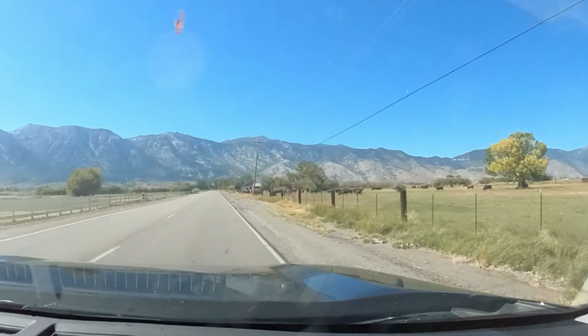This area is so beautiful. It's filled with lots of farms. So it's always nice to drive through here because you get to see the livestock, cows, horses, sometimes goats. Makes me smile. Goats, I think. Yep. Or sheep. Horses. Cows. Lots of cows.